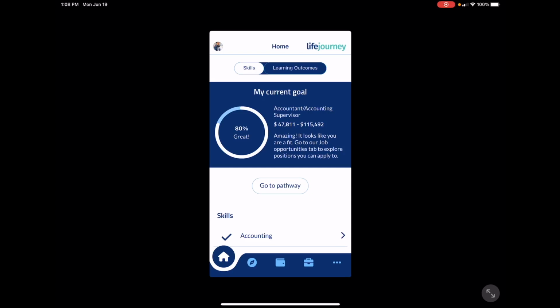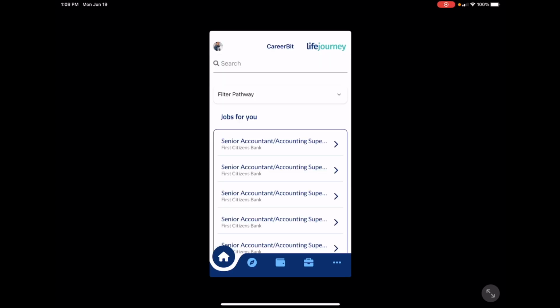But the fascinating thing about that is they can even take their information and say, based on my job as an accounting supervisor, they can go in and apply for jobs that meet those skills as well. So we go out and curate jobs for them. We do all of that work. It's all automated. It's AI.